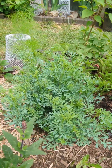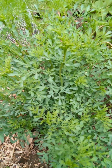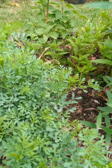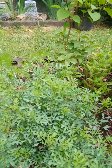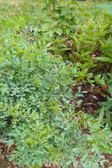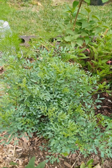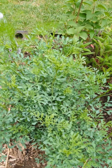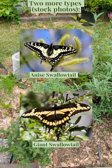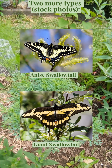This is Rue, this little shrub, and it usually has kind of bluish green leaves. I think that it's pretty on its own, but soon it will also shoot up, and it has very tiny little yellow flowers that attract pollinators. But this is a host plant for a couple of different kinds of swallowtail butterflies. We get a lot of eastern black swallowtails here, but there's also another type, and I don't want to mispronounce what it is, but they also lay eggs, and the caterpillars eat the rue.